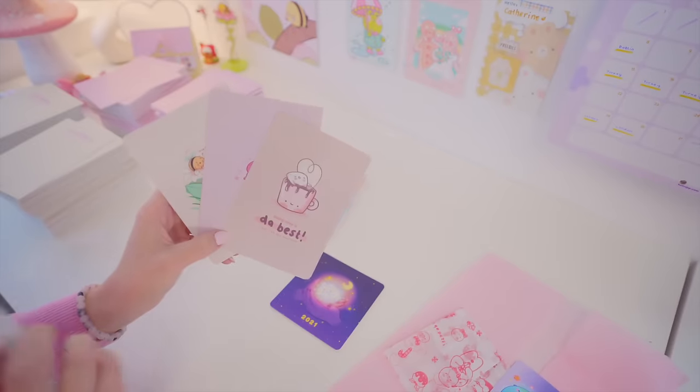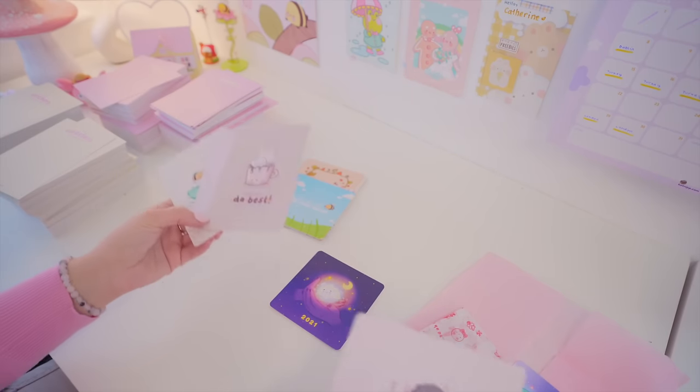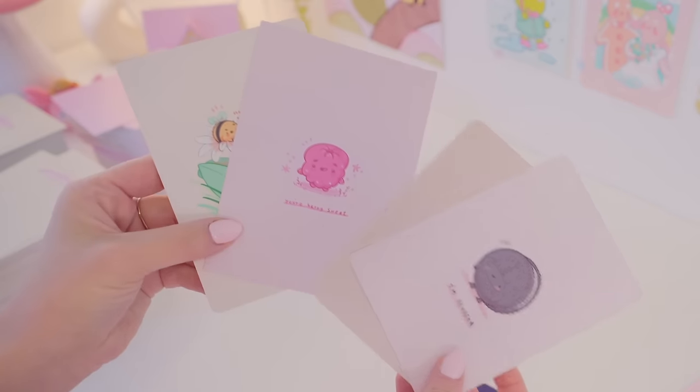And just a little tip, if you are a small business owner, make sure you keep all of them, because I haven't got an archive of my old designs like this. Anyway, these are some of the original ones.